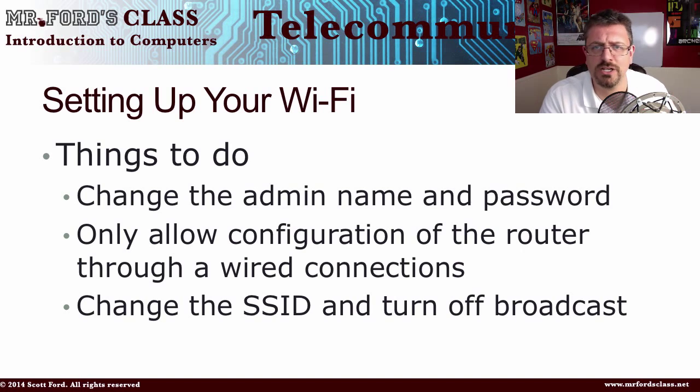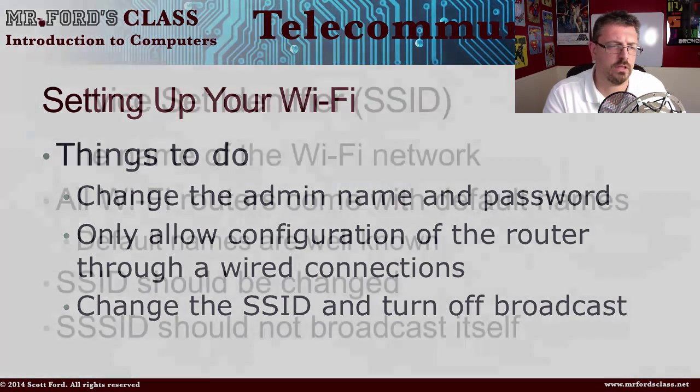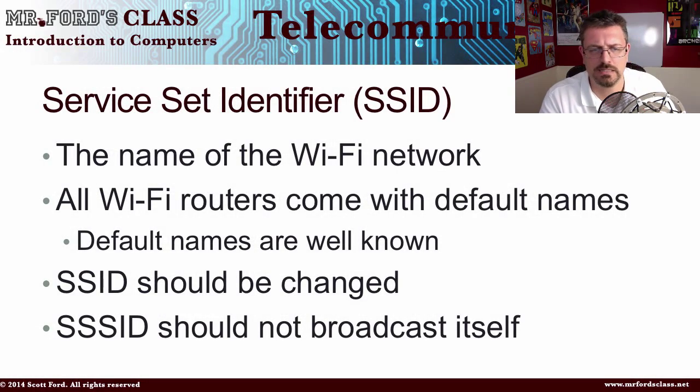You also want to change something called the SSID and turn off the broadcast. Let's talk about what SSID is. It's the name of the Wi-Fi network. So you name your network. You can call it anything you want. You can call your network Butafuco, or you can call your network, my network.